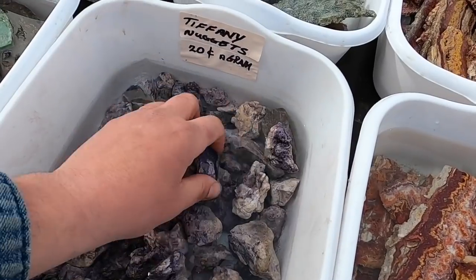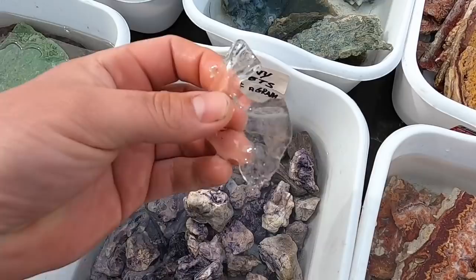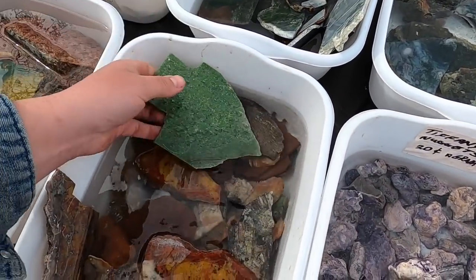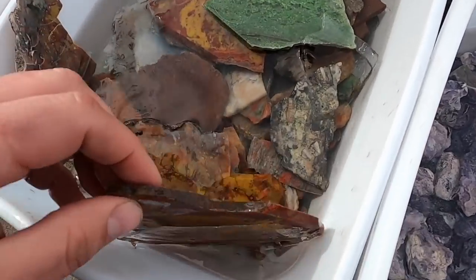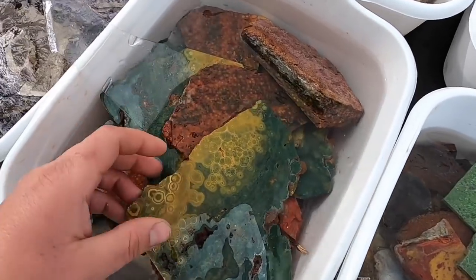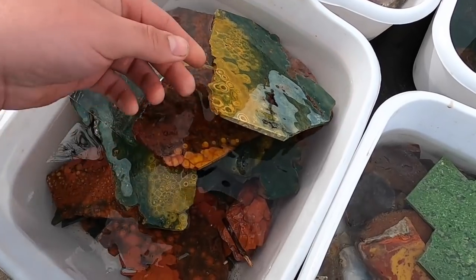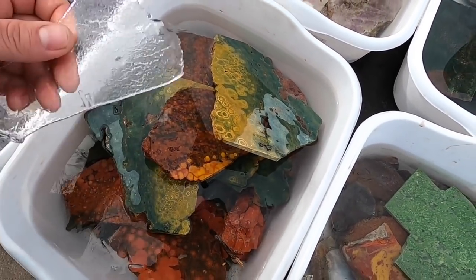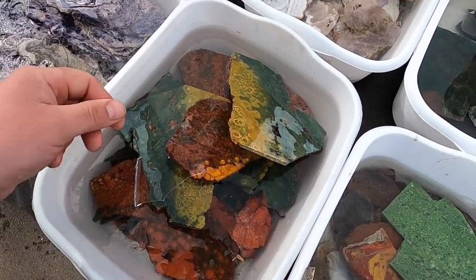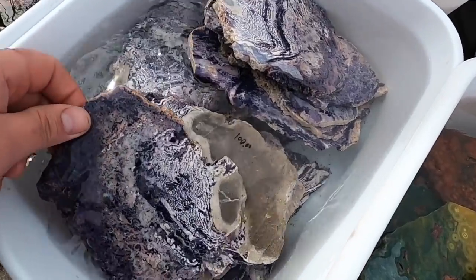Some nice Tiffany rough, 20 cents a gram. This water is like frozen, so it's killing my fingers. All kinds of different stuff in this bucket. Extremely affordable. Some ocean jaspers. There's two different types of ocean jaspers that go by native names. I don't remember them. Got some more Tiffany stone here.